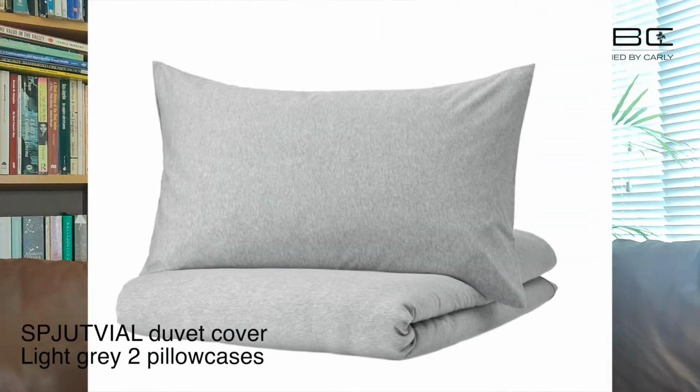So Ikea has a beautiful bed linen set. I can't even pronounce it, so I'm just gonna put the name on the screen. Okay, I think it's Spitfragile. I'm butchering it. I apologize, Swedish people. Okay, this bed linen set is gorgeous.